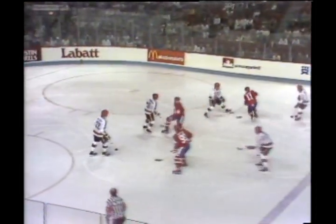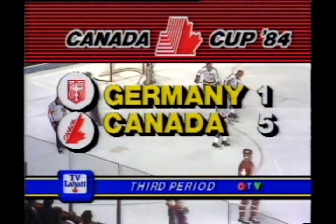He clears it to center ice, and Rüdiger over for Obreitza. He's forced to circle back. Feeds it into his own zone. Back out to center ice by Sharp. Now dropping it back is Huddy. Gretzky's got it. Gretzky dropping it off for Anderson over the line with Messier, but Messier cut across the line too quickly. 5-1. Canada leads Germany. This is Labatt's Canada Cup Hockey Series on CTV.